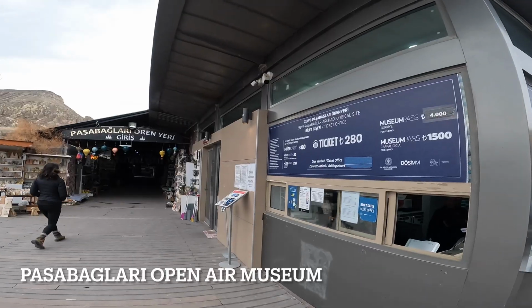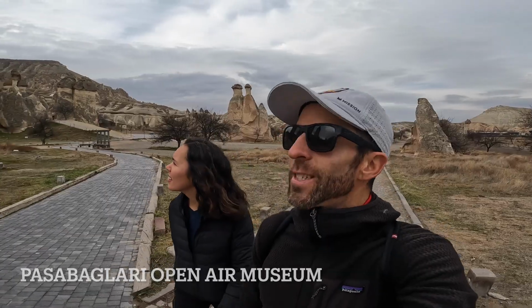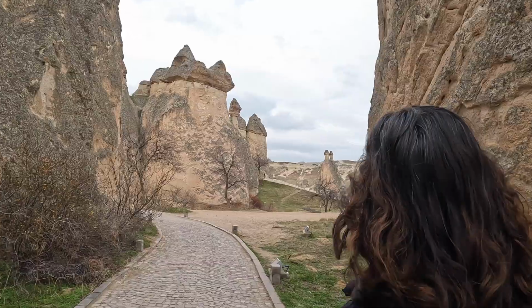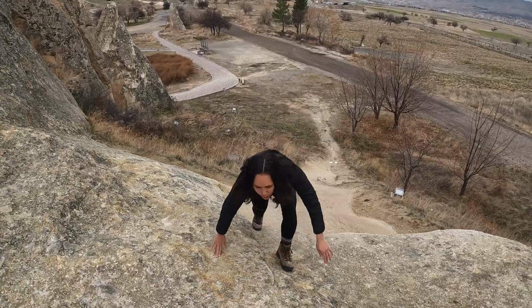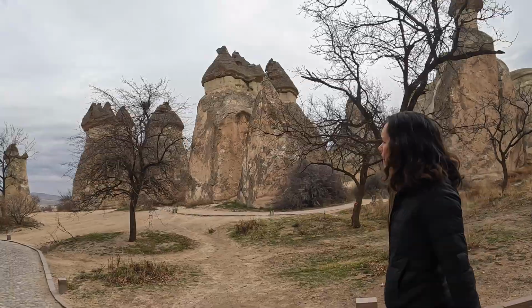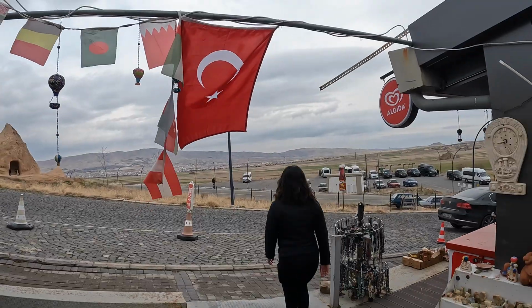We are at Patagonia Museum checking out some of the fairy chimneys. The Patagonia Open Air Museum has some tough and basalt rock formations. Oh, scramble mode. Slippery. It was rather a small park that only takes about 20 minutes or so to explore.